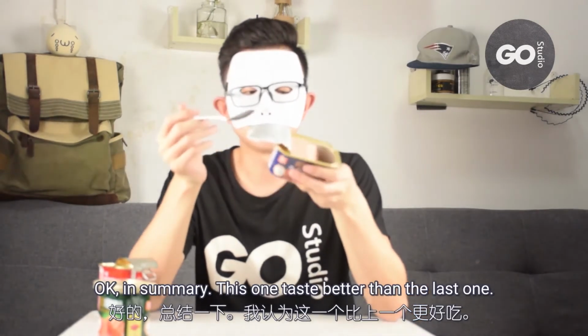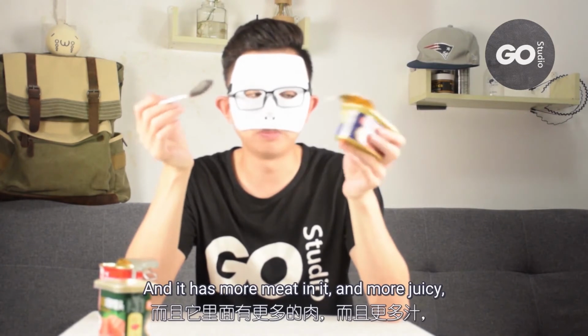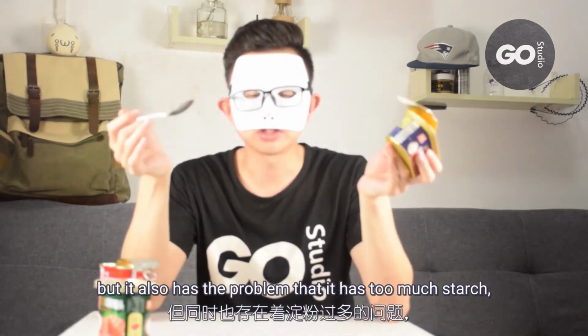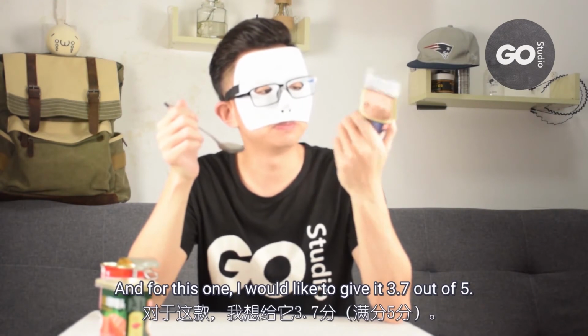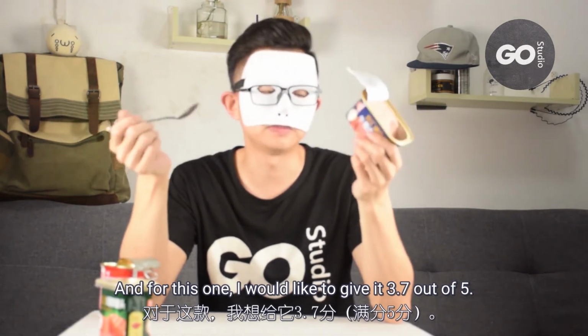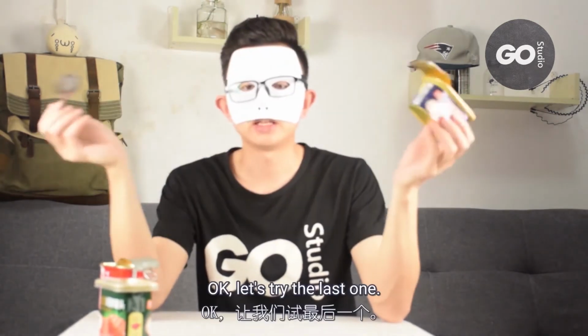Okay, in summary, this one tastes better than the last one, and it has more meat on it and is more juicy, but it also has the problem that it has too much starch and is also too salty. And for this one, I would like to give it 3.7 out of 5. It was worth trying. Okay, let's try the last one.